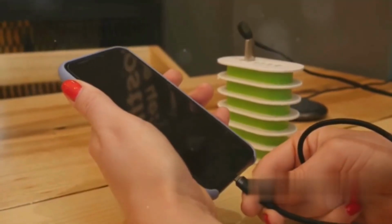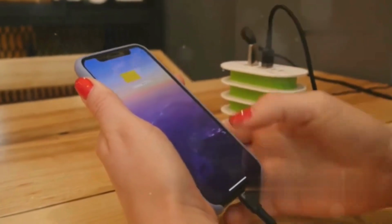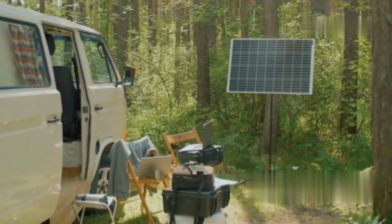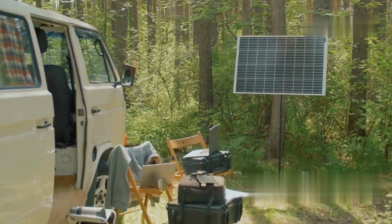The reason why is you're going to have to crank a lot, even to get maybe a 1% difference in something like a cell phone battery. So I think a better option for most people is going to be a USB battery bank coupled with a set of portable solar panels.